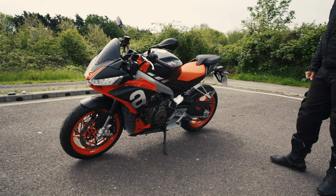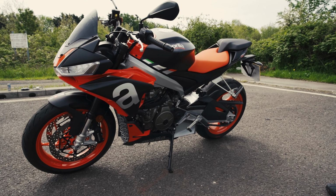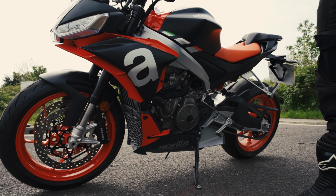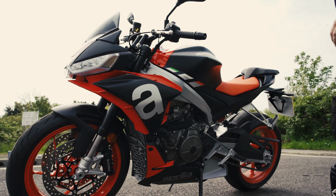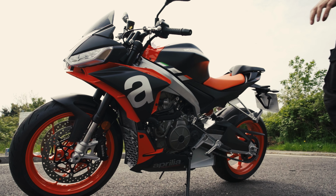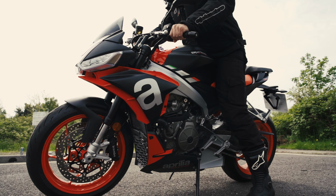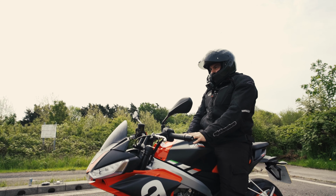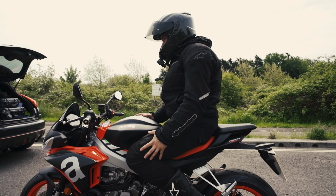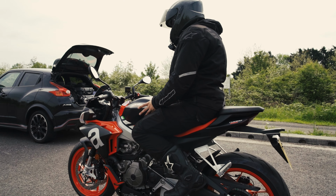We got cruise control and all the different modes gadgets. The position is much better because you got a straight bar. It's a lot more comfortable. You upright, your leg is still bent because it's still quite sporty position, but because of your back is straight, you could commute on this, you can go for longer journey.